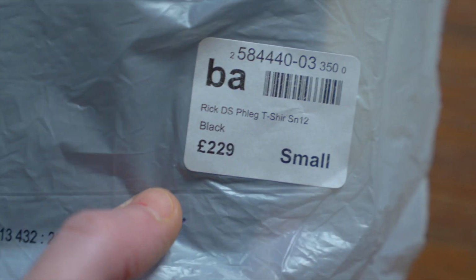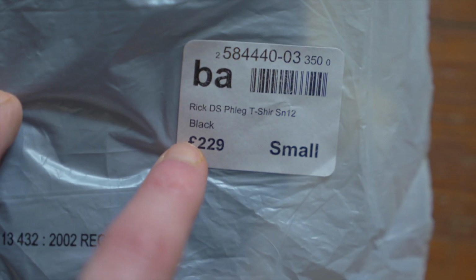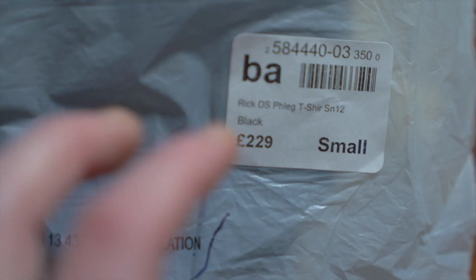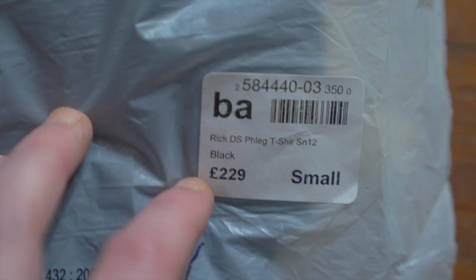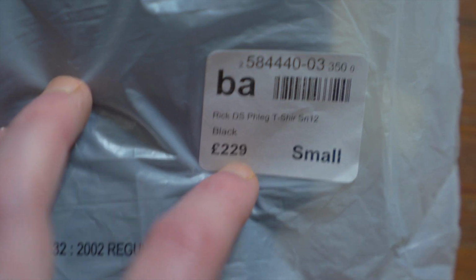And talking about the differences between Dark Shadow and Mainline, price is a big one. Dark Shadow tends to be a bit cheaper than Mainline. I'd say it's usually like 60 to 70% the price of a Mainline piece. So this piece, if it was from Rick Owens' Mainline instead of Dark Shadow, instead of £229, this would probably be more like, I don't know, 300 or something.